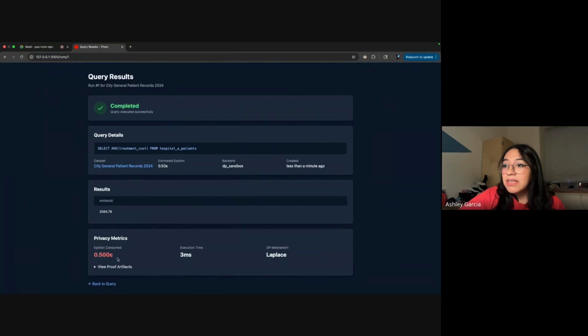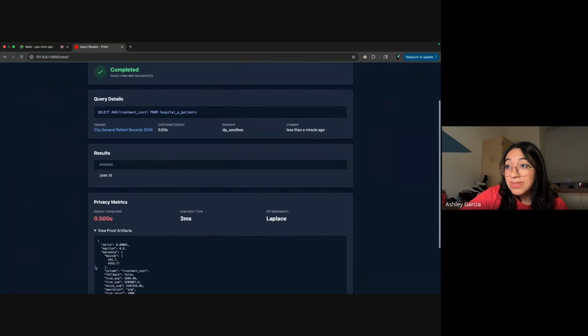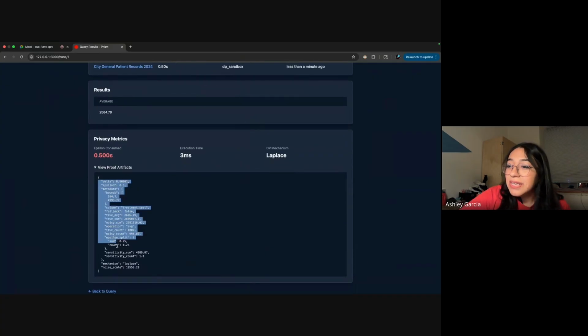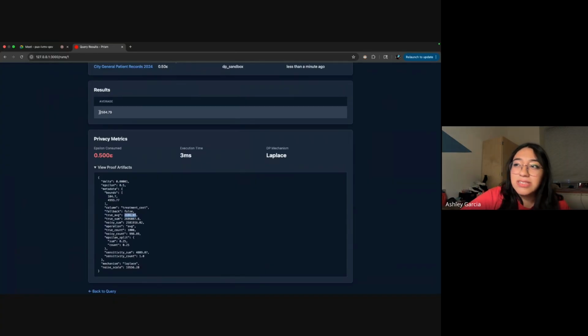And it was completed. So here we can see that it gave us this average of 2,584. But this isn't actually the actual average. This is with the noise added into it. Over here, I added this for demo purposes, but you can see the true average was 2,606. So it's a little bit off. But again, that was done on purpose, in line with differential privacy.